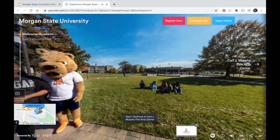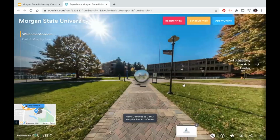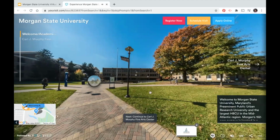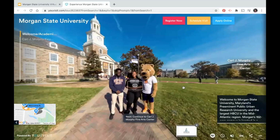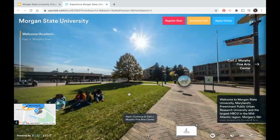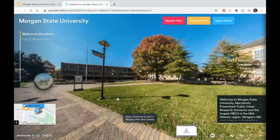All right, so this is part of Morgan's campus. I don't know if this is referred to as the yard or whatever, but you can see students are sitting out here. You have all of the academic buildings, so it's very easy and quick to get to a lot of your classes. Okay, it's a very beautiful campus.